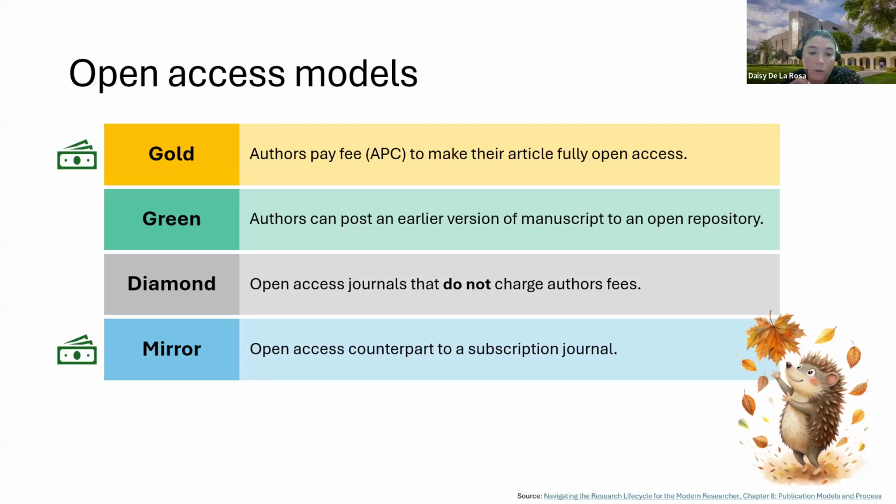And then, of course, the mirror journals. This is when there is a subscription journal and they have an open access counterpart to it, so you would pick which one you would publish in. If you want your work open access, you have to pay, or you're in the subscription journal version, where you, the author, don't have to pay, but the readers do. So here are some dollar icons letting you know where the author has to pay for these open access models.